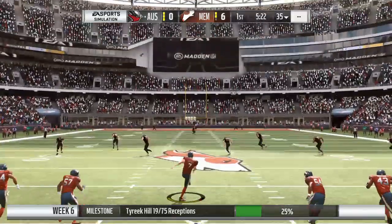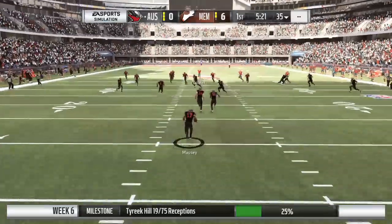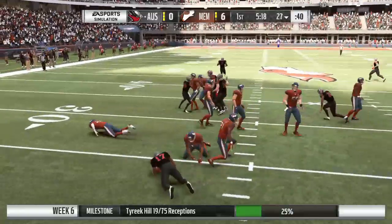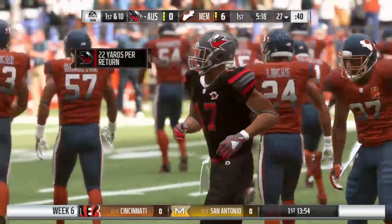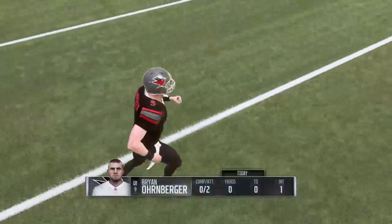Butker now to kick this one away. This will be fielded at the 6. And he'll take this across the 25. Couple extra yards up to the 27-yard line. And now back out comes the offense.